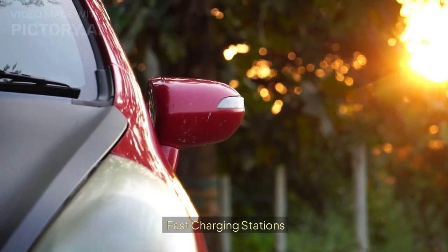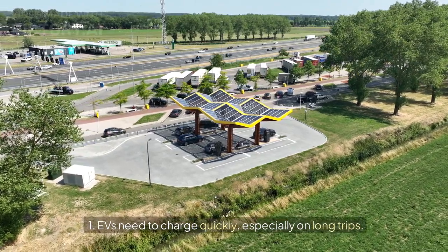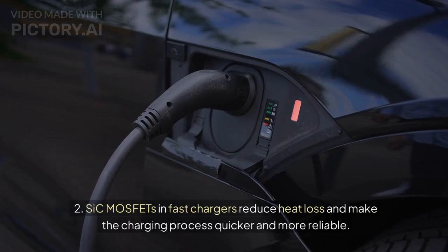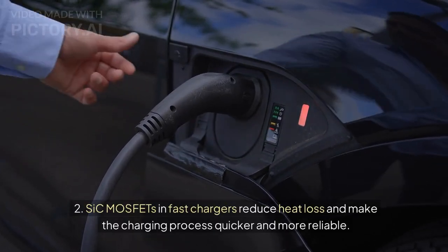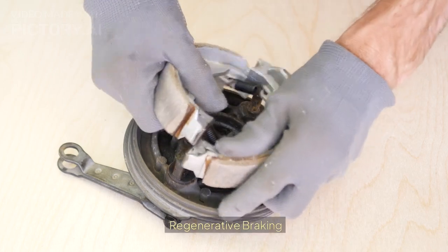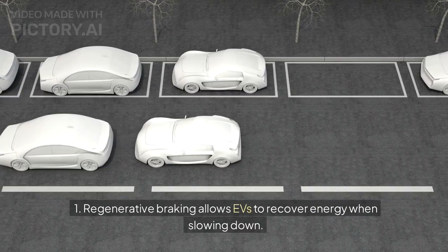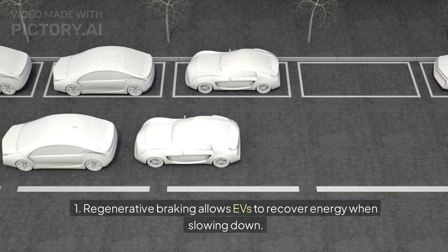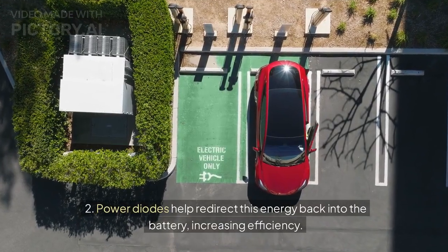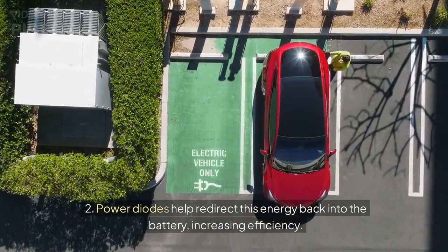Fast charging stations. 1. EVs need to charge quickly, especially on long trips. 2. SiC MOSFETs in fast chargers reduce heat loss and make the charging process quicker and more reliable. Regenerative braking. 1. Regenerative braking allows EVs to recover energy when slowing down. 2. Power diodes help redirect this energy back into the battery, increasing efficiency.